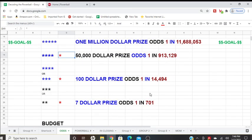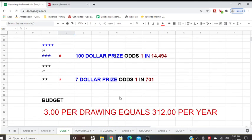So I wanted to give myself some perspective. And that is, if I spend $3 per drawing, there's 2 drawings per week. That means I will gamble and most likely lose, because the odds are so steep, $312 per year playing my game Decoding the Powerball. Okay, so some people in the past have asked me, hey, if you think you're going to lose $300 a year, then why do you even play? Well, I think we can all agree on it. In order to win, you need to play. And for me, I'd just rather pick my own destiny than take an easy pick or a quick pick.